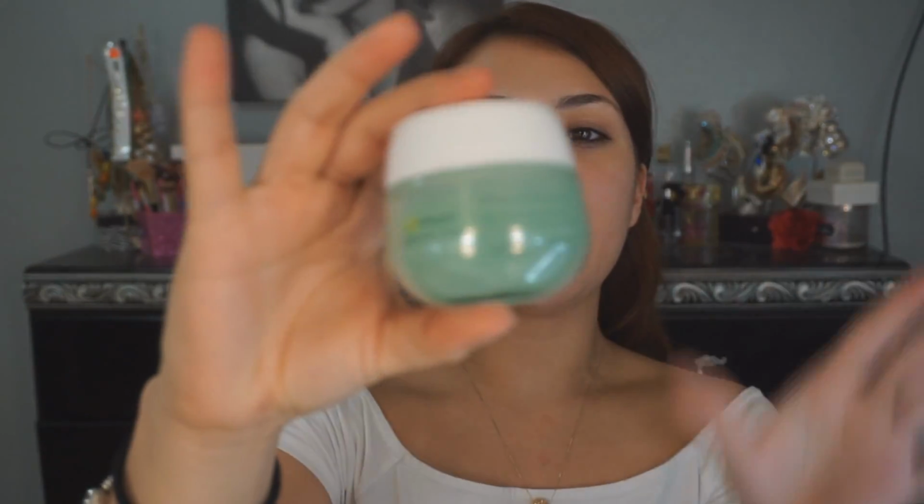So my favorite moisturizer of all time, you girls know the deal. This is the Garnier Skin Active Moisturizer Refreshing Gel Cream. Every time I say that, I'm like, blah, blah, blah. The name is so long, but yeah, it's this one. They have the pink version for dry skin. This is for normal to combo skin, but they work the same. So I'm just going to use my finger and place it on my face.